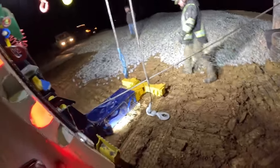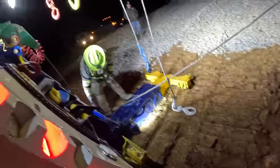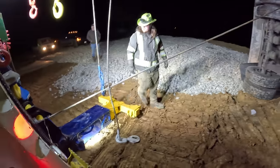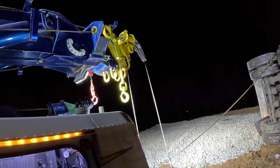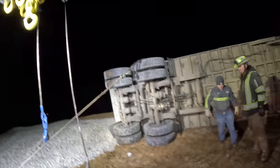Ethan, help me straighten it out, please. What? There went some more paint. It's a work truck, dude. There you go. Okay, I don't want to pull anymore until we get chain on it. There you go. Yeah, got your own little ladder system there. Nice trailer if it wasn't twisted.